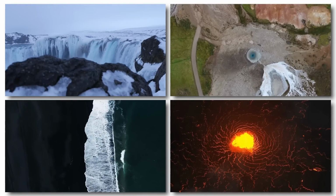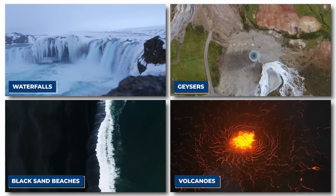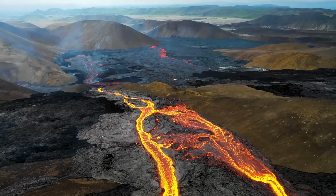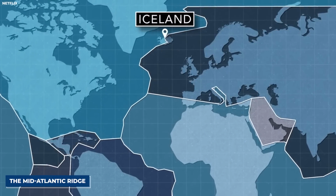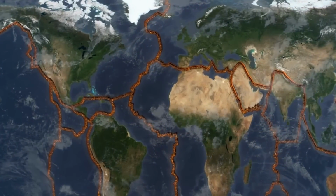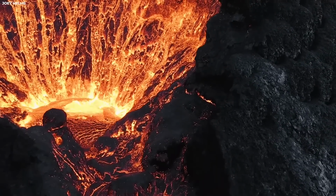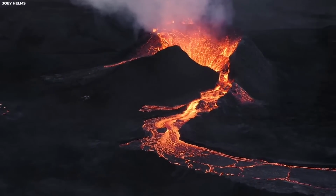The terrain is a mix of waterfalls, geysers, black sand beaches, and lava fields, reflecting the volcanic activity that has shaped the island. Iceland's volcanic activity is due to its unique position situated on the Mid-Atlantic Ridge, where the Eurasian and North American tectonic plates meet. This geological hotspot is the source of constant seismic and volcanic activity, making Iceland a living laboratory for geologists.